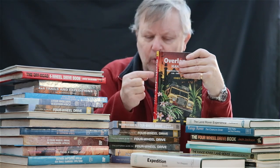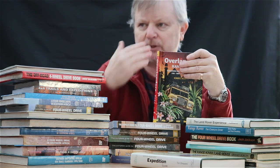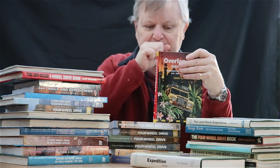However, because he's narrowed it down to overland vehicles, all his vehicles are referred to as good, bad, or reasonable overland vehicles. And then he goes into much more detail with those vehicles. So he will talk about Land Cruisers, for example, which ones are the good ones to buy, which ones are the ones to avoid, which ones are very popular, which ones are less popular. The difference between a 78 and a 75, excuse me.